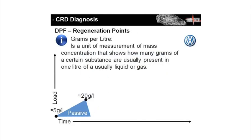Firstly, we need to take a look at how the concentration of soot in the exhaust is measured. Manufacturers use a term called grams per litre. This measurement shows how many grams of a certain substance is in a litre of gas. In this case, exhaust gas.